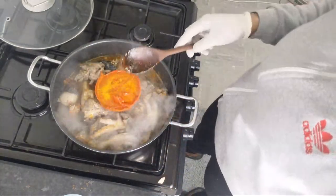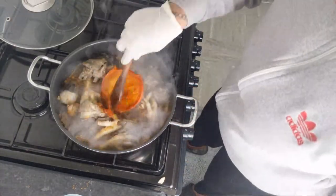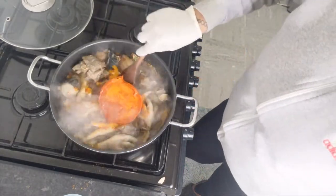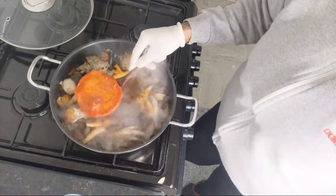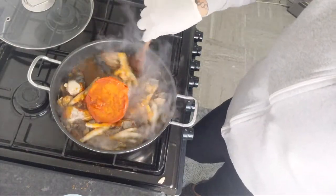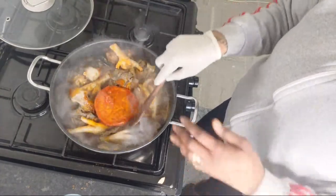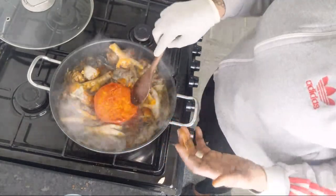Because some they put coloring. So this is two cans of it, like for Sierra Leone. Now you can use this to make pemawi, you can use this to eat. You just boil your rice and put some on top, what we call dry rice. So you know it's going to give you a very nice flavor.